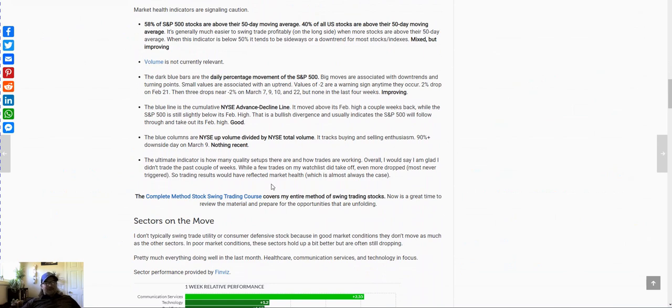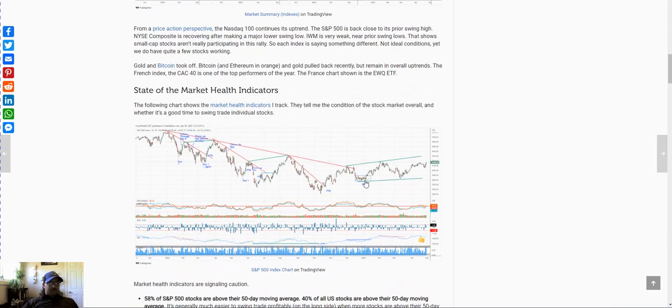I also look at how many quality setups there have been and how those trades worked out. Even if I wasn't trading them, I like to look at my recent watch list and just see how those stocks performed, and it gives me a sense of how the market is doing. A couple of stocks did take off, but a lot also dropped. Based on that, if you'd taken some trades, you probably would have ended up flat to maybe slightly down. So overall, I'm pretty happy that I didn't take any trades, because what's happening in the stocks is reflected in the market health, which is what we're seeing here.